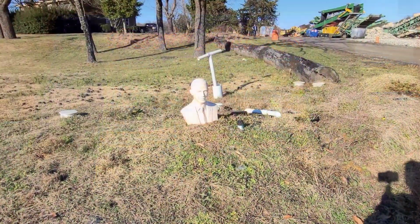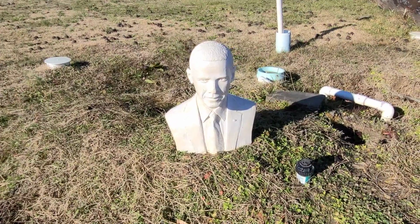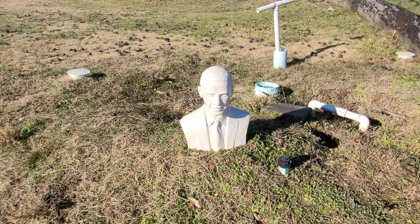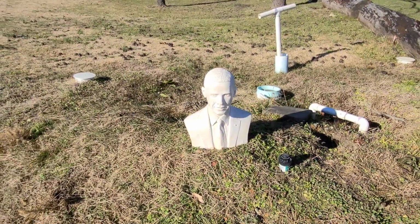Hope you enjoy that. And as we walk out, folks, here's the little Obama bust that got stolen but got returned. And like I said, they went bankrupt before they could get the full huge sculpture of him. So there he is, just a little shaver.